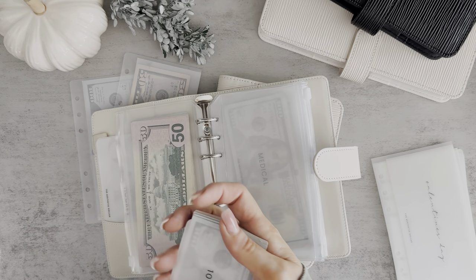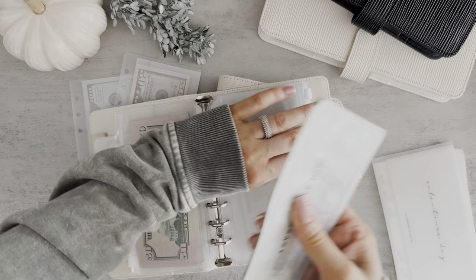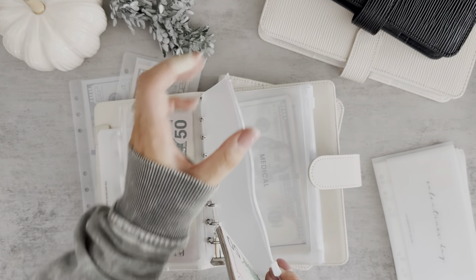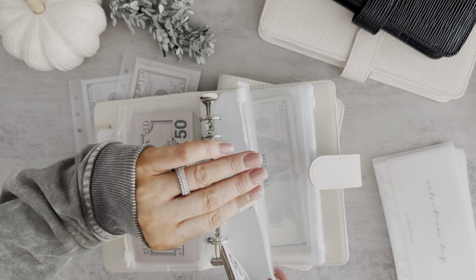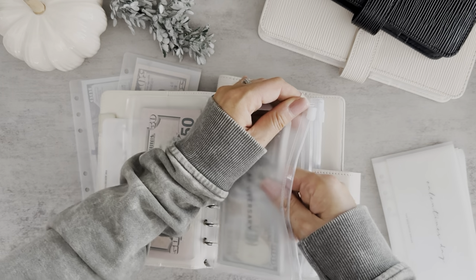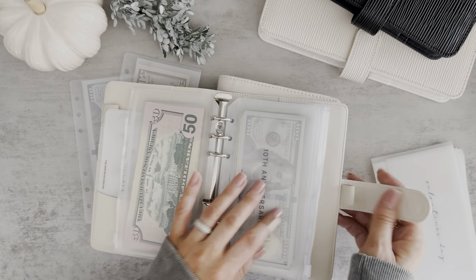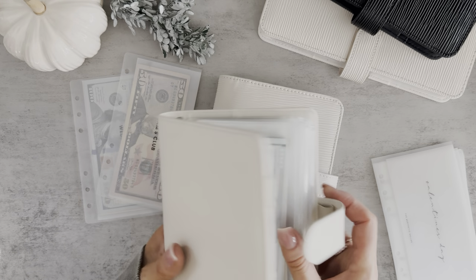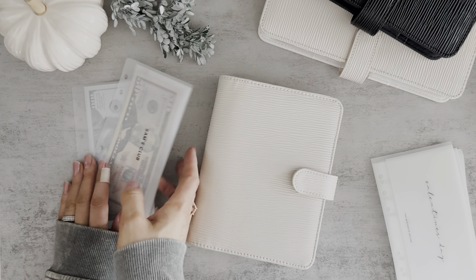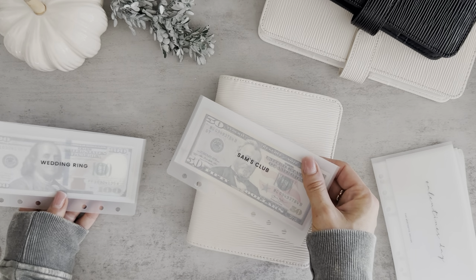Our Airbnb is already paid for, so we already pulled out of this and paid for that. And this is just to eat out and for gas because we're driving there. So just for all of that stuff. And then I'm gonna pull all of the travel money as well to bring with on the trip. I just figured that would be easier than making a whole other envelope. So, and then Sam's Club and wedding ring.